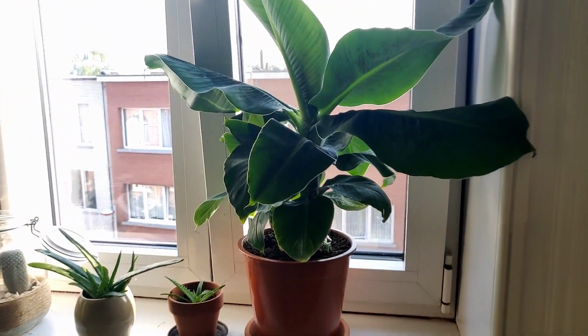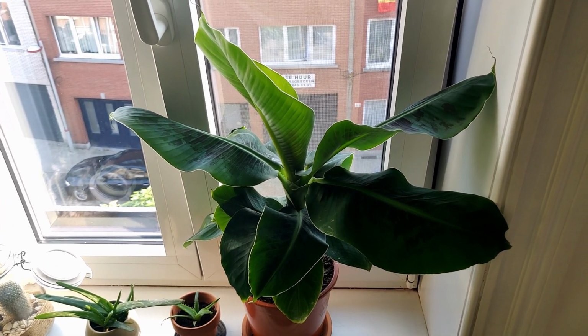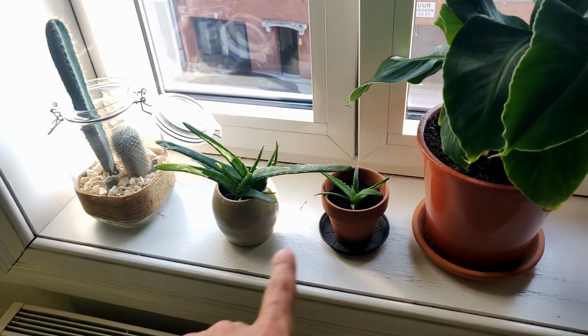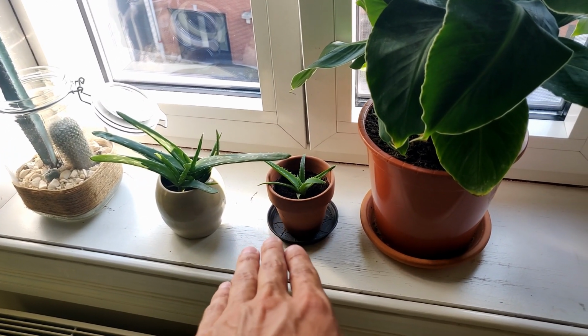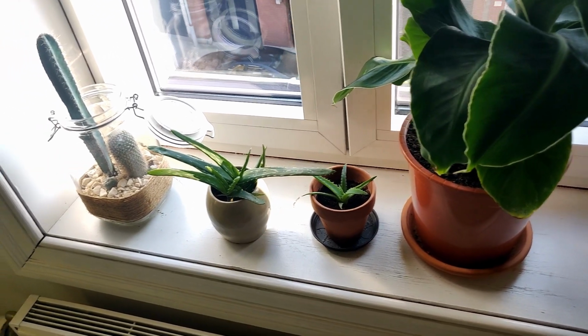And here at my other room, look at this banana. At least twice the size since like 2 to 3 months ago. As well as this aloe vera. And this is also new, I think. It's an Aloe boracensis or something like that.